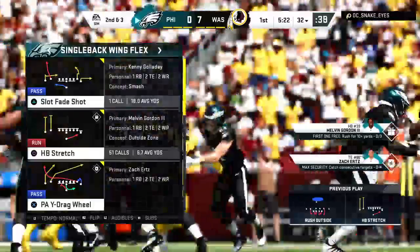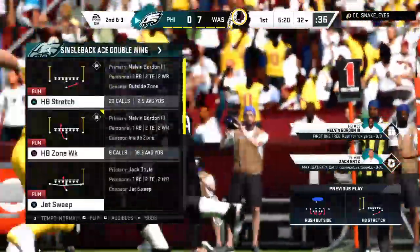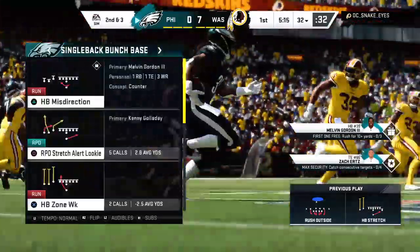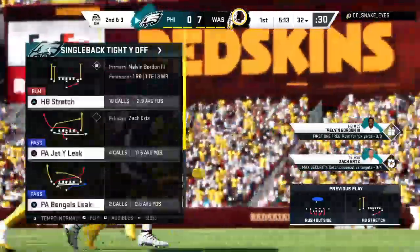Past the 30 to the 32. Nice hit. 7-yard pickup brings up 2nd and 3 at the 32-yard line.